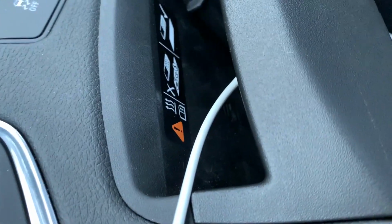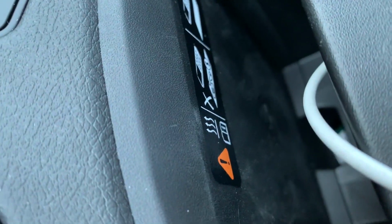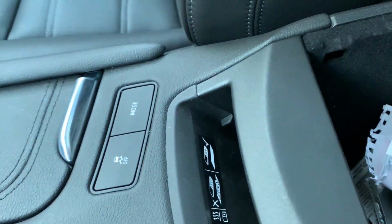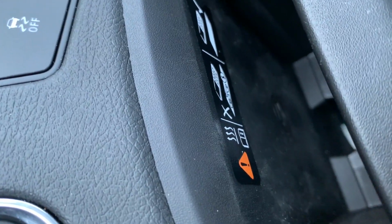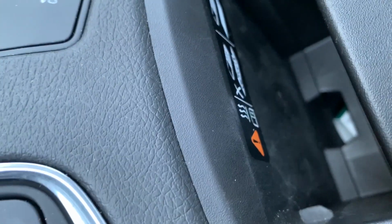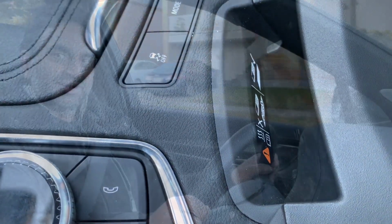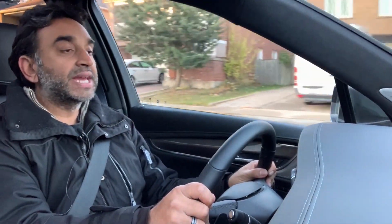Oops, let me get that up before it falls. This is where your wireless charging goes. So there's the part where the back, let me get rid of this cable for a sec. There we go. So that's where the back of your phone goes. There is your stop right at the bottom there so it doesn't fall through. So really nice move, Cadillac. Well done. Let's do the drive in the 2020 Cadillac XT6.